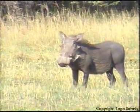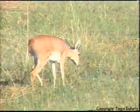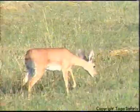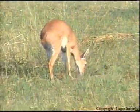These are all young warthogs. I don't think we had such a good breeding season this year for warthogs. Leopards, cheetah love them. They're one of the best meals for cheetah. But that's an adult steenbok. That is an adult. Look at him there. Watch this now.